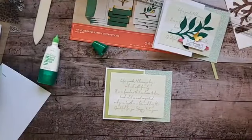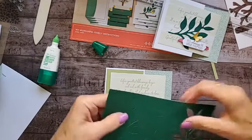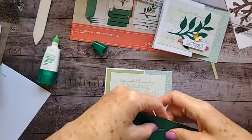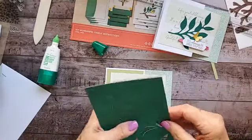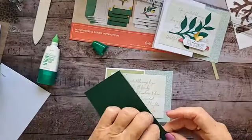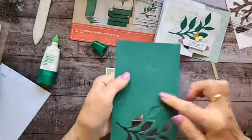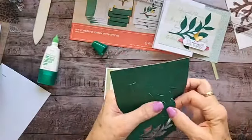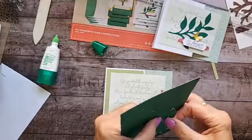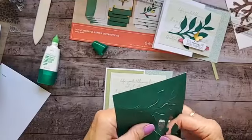Okay, the next thing you're going to do is take one of these die cuts of the leaves and take that out. Be kind of careful. I mean, they're pretty sturdy. This is a very nice weight of cardstock, and there's some embossing on the leaves to show the veins. So they've done a beautiful job with this. I'm trying to get that out. Oops, kind of bent it there.